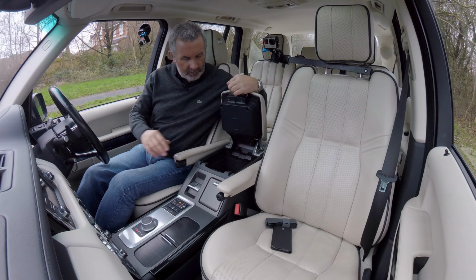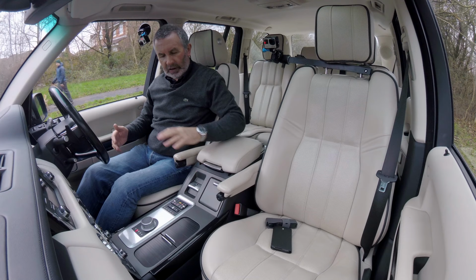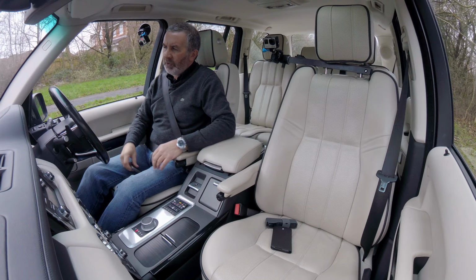There's an iPod connector, a USB, place to put your phone, pens, whatever. I'll take you for a ride in it now. As I say, these are my favourite cars. It's just showing the smart key's battery's low, but we'll change that. Click OK to clear that.